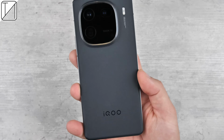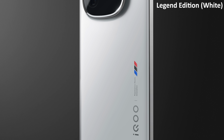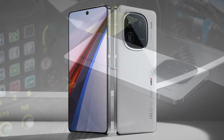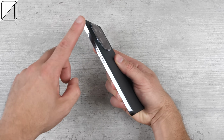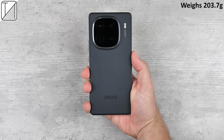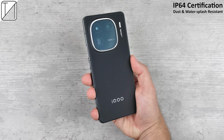The black version is known as the Alpha Edition, though there is also a white color variant which is called Legend. The Legend Edition is made from porcelain enamel glass and sticks to the iconic BMW stripes thanks to their M Motorsports partnership, and is a lot more subtle this year, which I really do prefer. Both colors make use of aircraft grade aluminum frames, come in at just 8.1mm thick, and weigh in at just 203.7 grams. And to top it off, the iQOO 12 includes an IP64 dust and water splash certification.